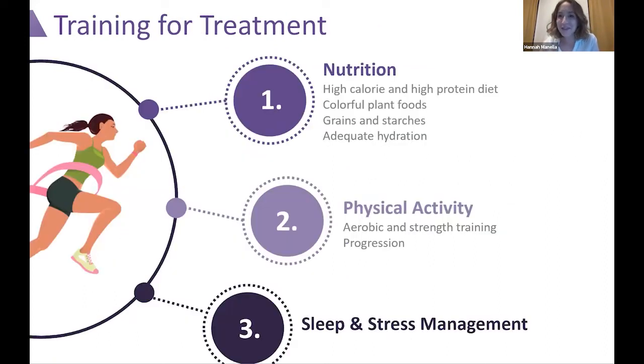All right, so training for treatment, what does this mean? It's not a crazy complex idea. Really it's just being intentional about nutrition, physical activity, sleep, and stress management. Think about an individual training for a sporting event. What are they going to focus on? They're going to make sure they're eating enough to fuel their body for the event. They're going to be regular with their physical activity to ensure they can meet the demands of the event. But they're also going to be really conscious of their sleep and their stress, to make sure it's not getting too overwhelming and they're managing the full picture.